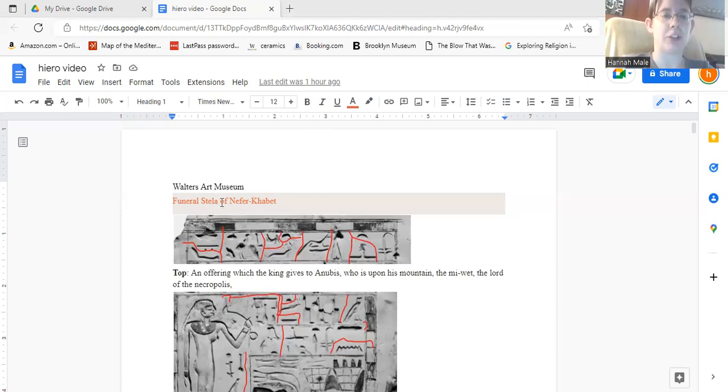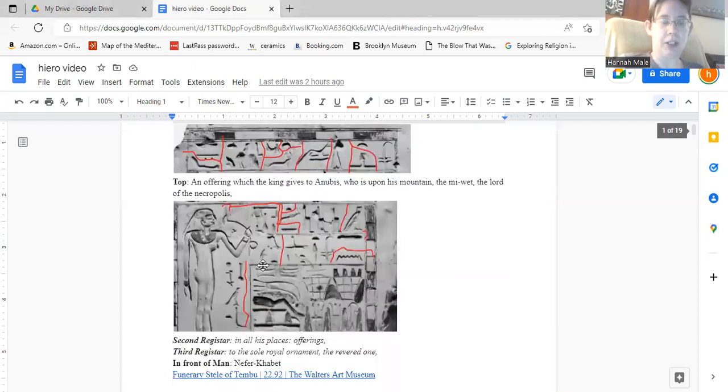So the first object that we're going to look at is the funeral stele of Neferkabit. So you have this first register here, and this is the top register. And then these are what the hieroglyphics translated say. So an offering that the king gives, an implied to Nubis, who is upon his mountain, the Wet, Lord of the Necropolis. And then we go down to this next register here, and that's where we see Neferkabit himself here. So that's who commissioned and paid for this stele.